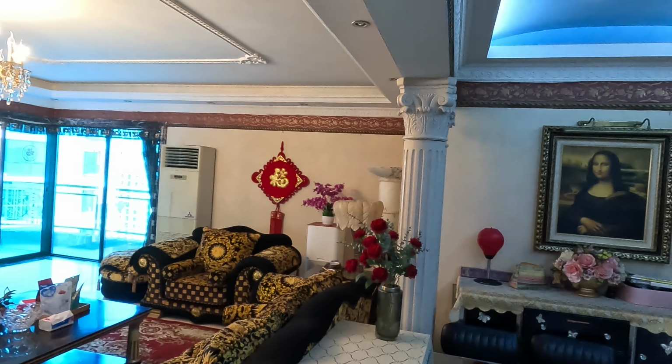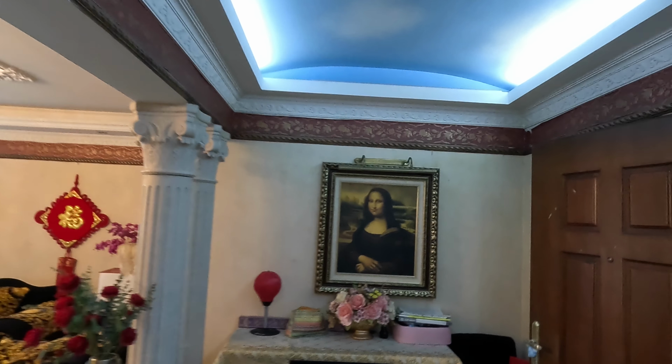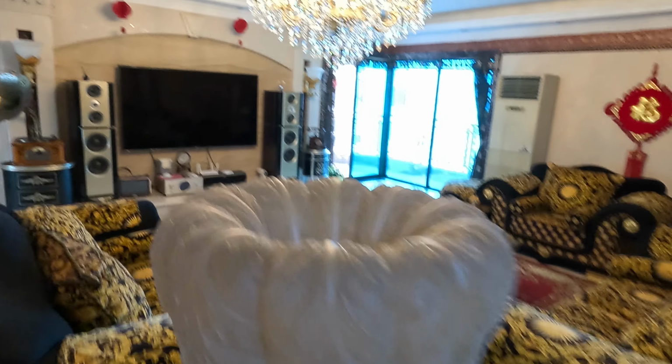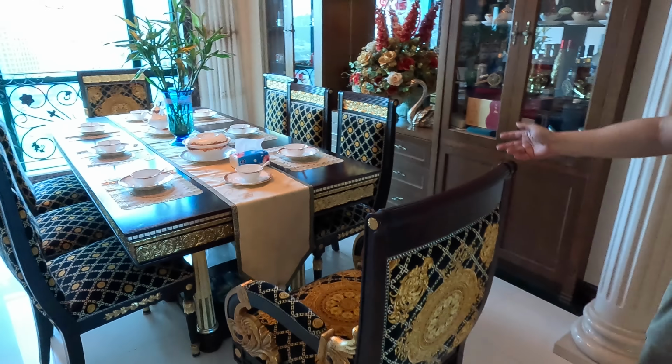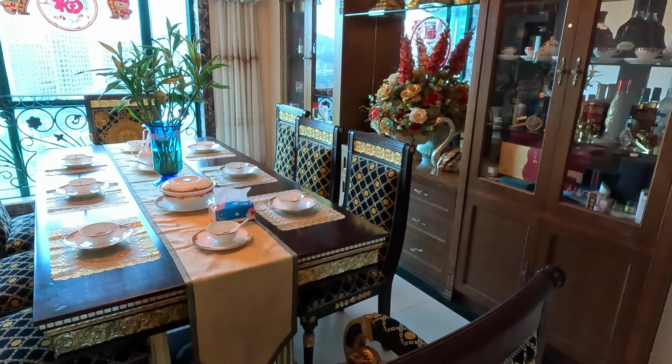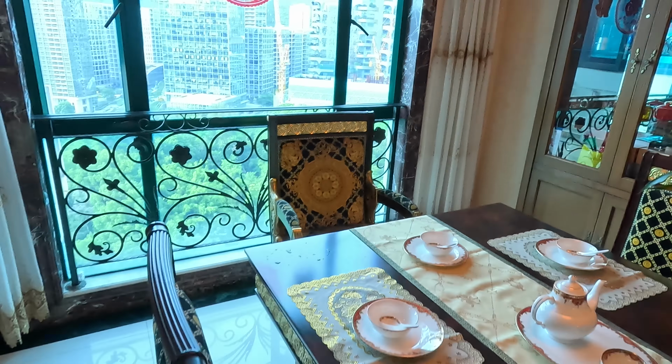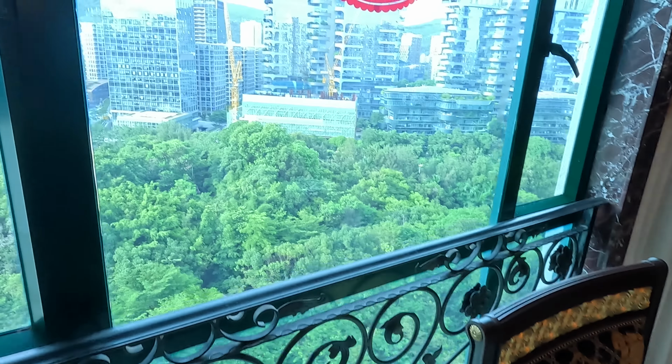Look at this house. It's very European feel. The Mona Lisa picture. Look at this. Oh, here's the bathroom. Oh, there are three bathrooms in here. That's the first one. So this is the living room, I presume. Oh, this is a dining room. Oh, very beautiful, a lot of gold color. They've been living here for 2 decades, 20 years.